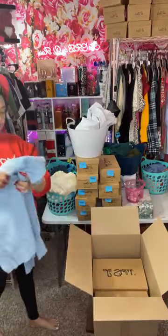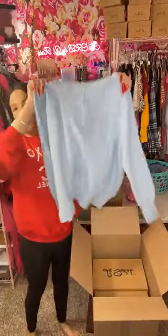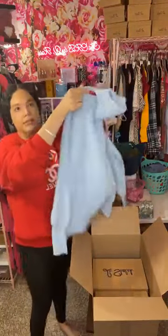So she grabbed this super cute sweater. All of our clothing's brand new for $10.